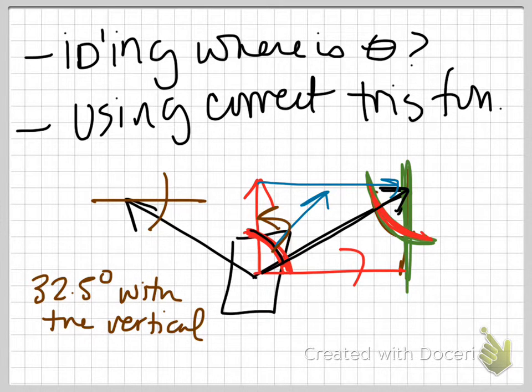Draw a big picture, draw a good picture, leave yourself lots of room. If you want to grab colored pencils and color code your sub portions of a force, do it. Especially if you're a visual learner, that's a huge help. That's why I like this, because I can color code my x and y components of each force, and I'm a visual learner. Does that help with both of those? So we'll stop this video and we'll move on to doing sloped surface problems.